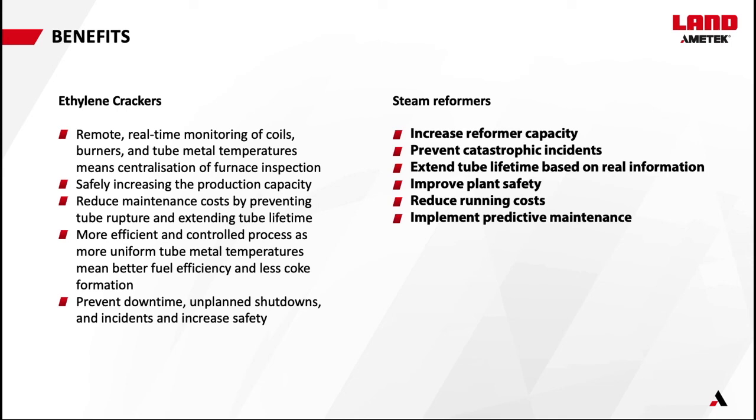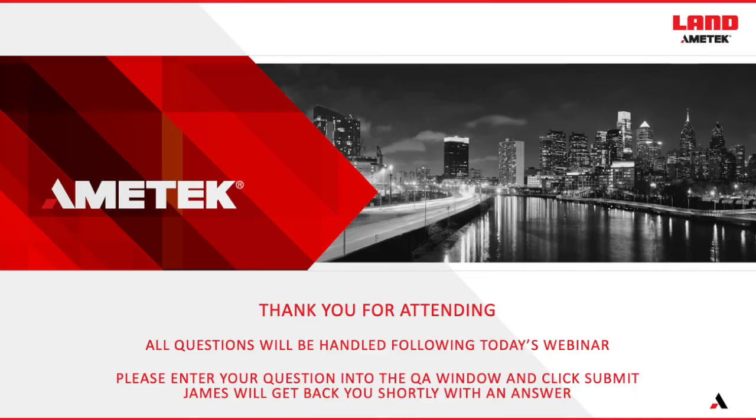On other types of fired heaters across refineries, we're still learning about what the potential benefits of the technology are, and we're really interested in working with those end users to help implement the technology on a wider range of fired heaters. So I hope this has been a relevant introduction to the technology and how we're using it on fired heaters. If you do have any questions, please feel free to get in touch.